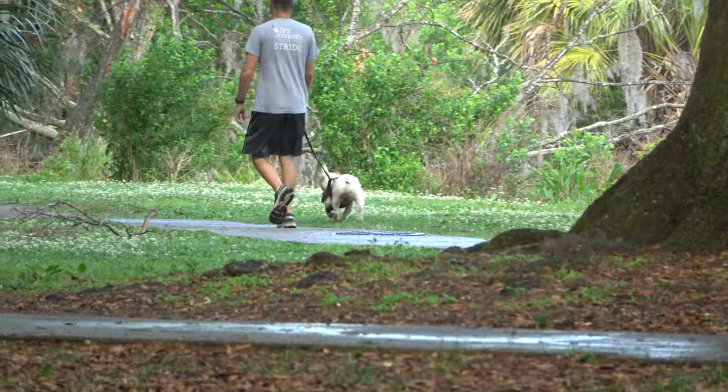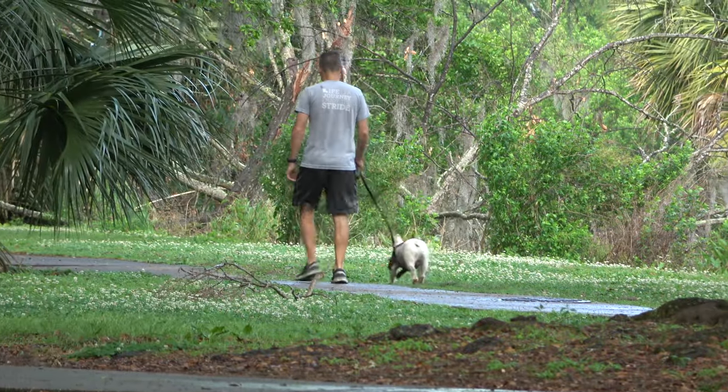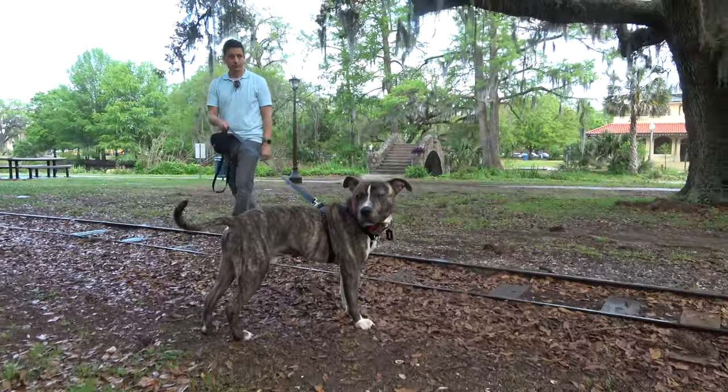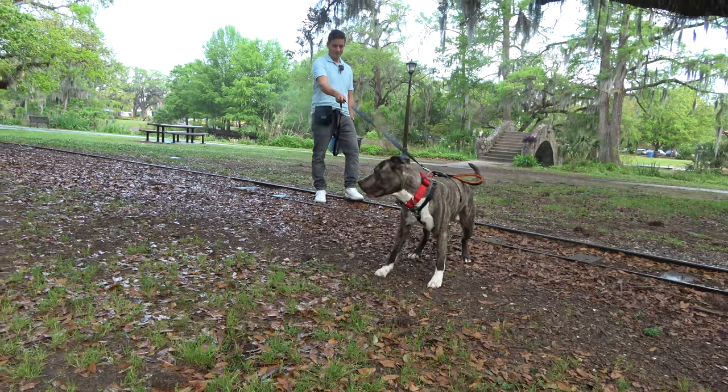We have another dog right over here. So far, he's been pretty good with dogs. He'll look at them, he'll notice them. Occasionally he'll bark at them. I'd like to keep that behavior of him being decent around dogs maintained for sure.